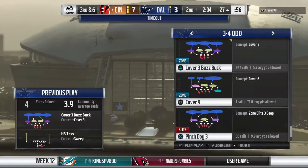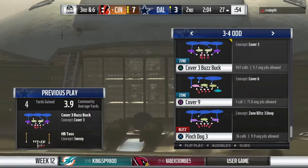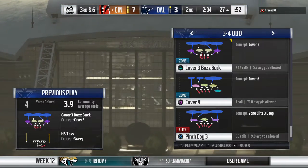And now the Cowboys are going to call another timeout. That's their 2nd, so they'll have 1 remaining here in this 2nd quarter. We'll be right back.